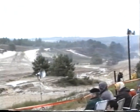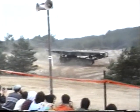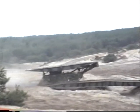has been properly stowed away. And this is the number 9 bridge, and it has a capability of crossing gaps up to 13.3 metres.